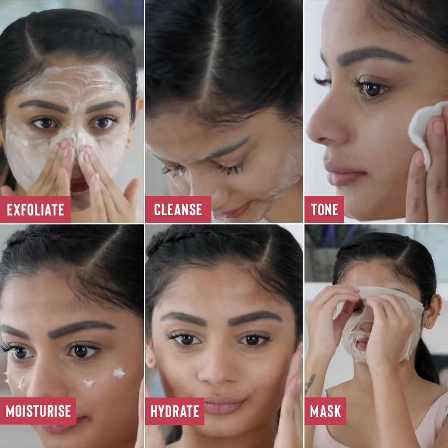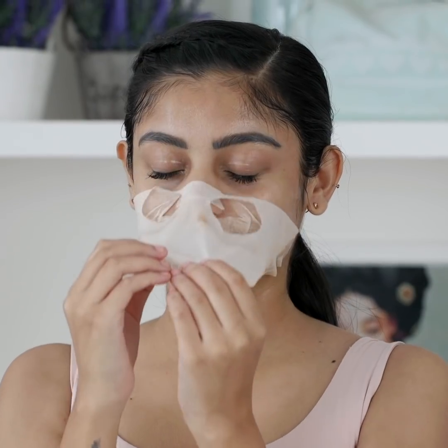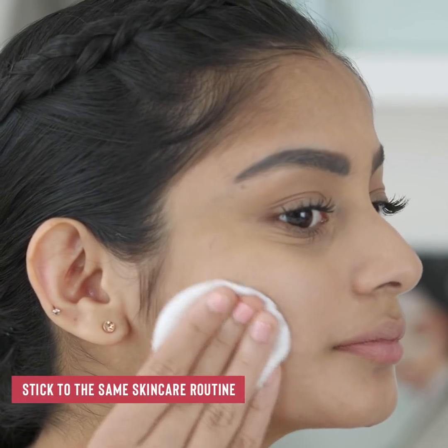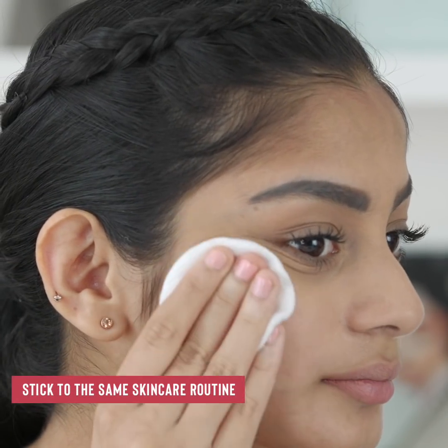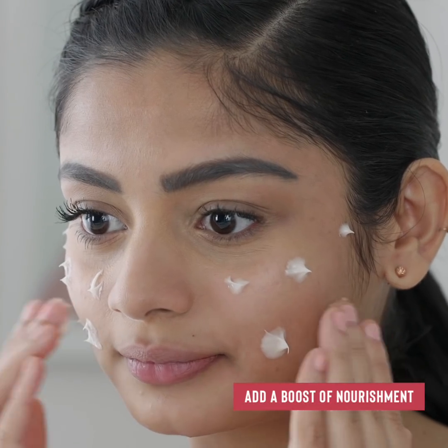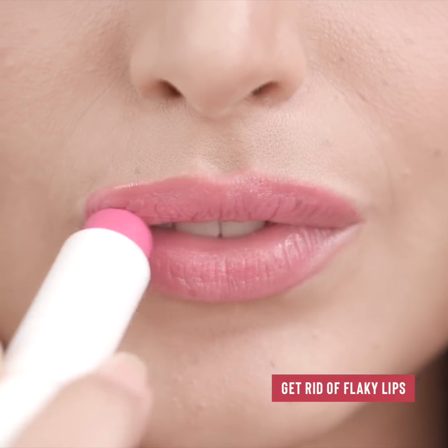Follow a strict skincare regime at least a month and a half prior to the wedding so you know what works and what doesn't for your own skin. Then, on the actual day, prep your skin at least a few hours before you apply your makeup to really make it glow. Use a non-greasy, fast-absorbing moisturizer as it acts as the perfect base and gives your skin a healthy finish. Then use a lip balm to prevent flaky lips.